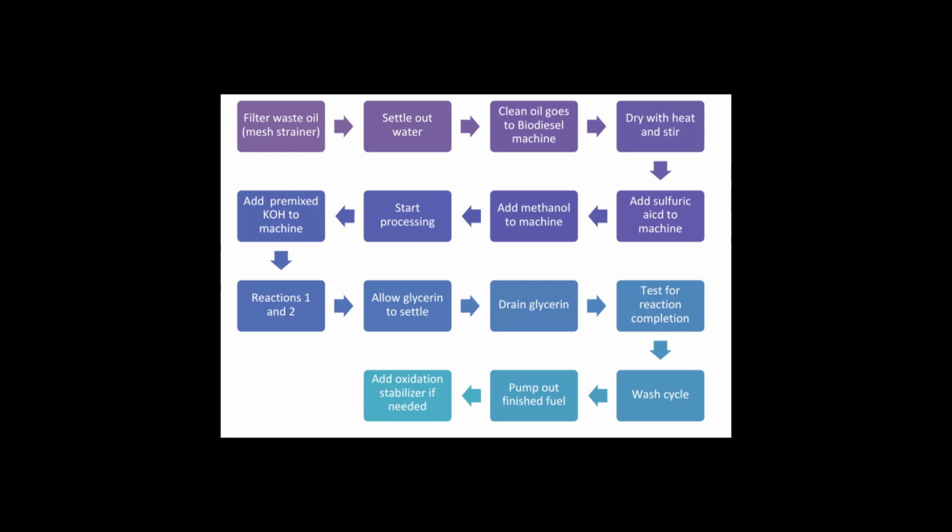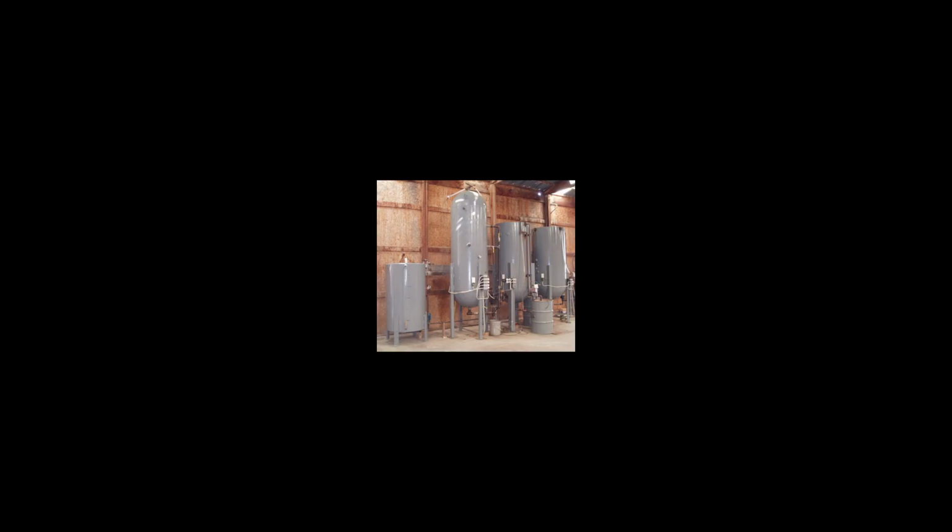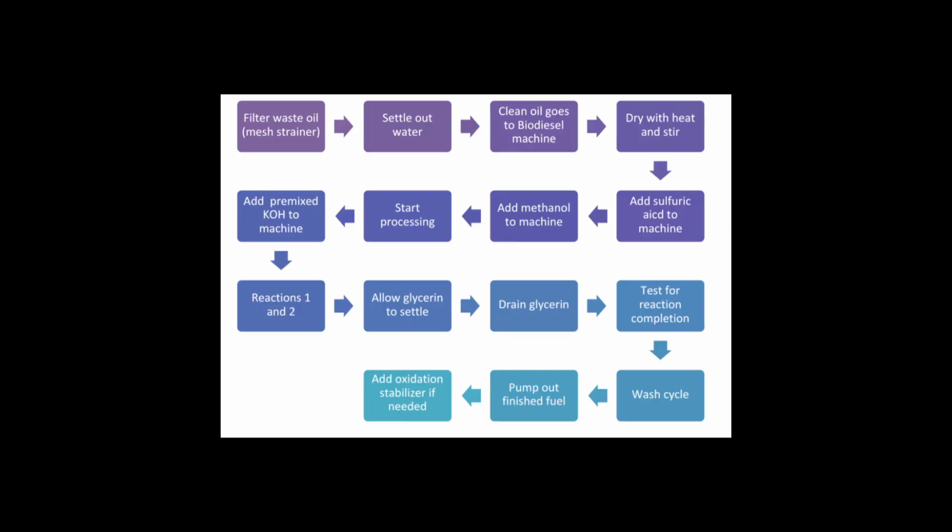And this here is the chemistry process in brief. So the first step in the process is filtering the waste oil. Most of that is done by hand. After that, we settle all the water out. And once the water's gone, we clean the oil through the biodiesel machine. We dry it with heat and we stir.